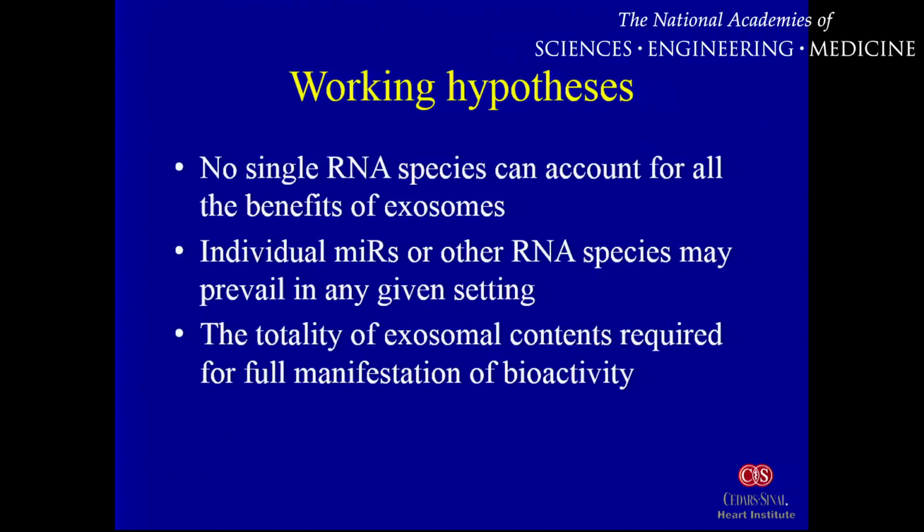So the working hypothesis is that no single RNA species can account for all of the benefits of exosomes, and that individual miRs or other RNA species may prevail in any given setting. It's the totality of the contents that are required for full manifestation of activity, but in the totality, they hit many, many, many targets, so they reproduce the benefits of cells. It's not a small molecule-like effect.